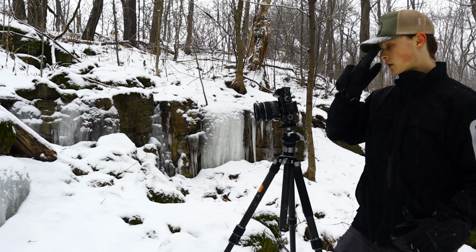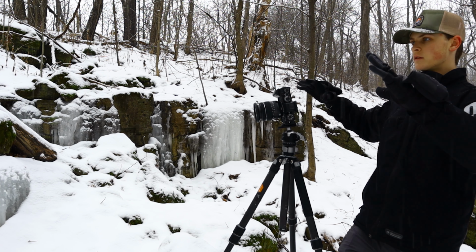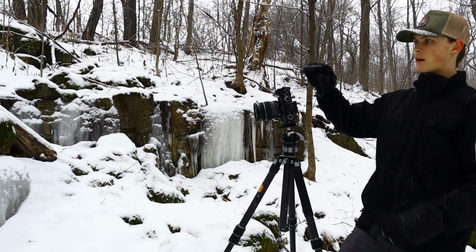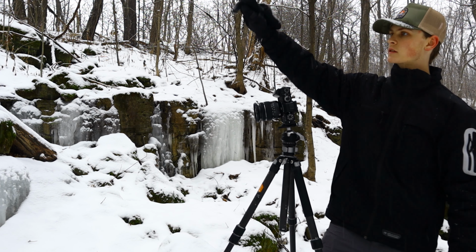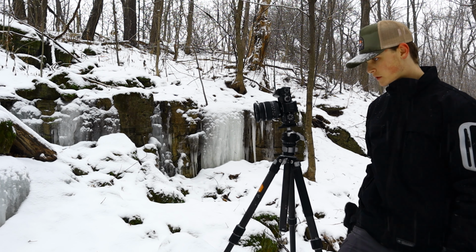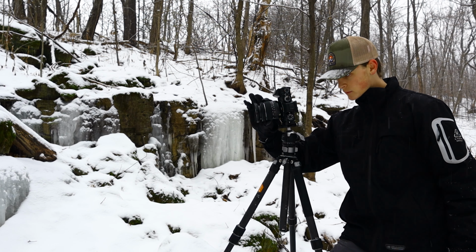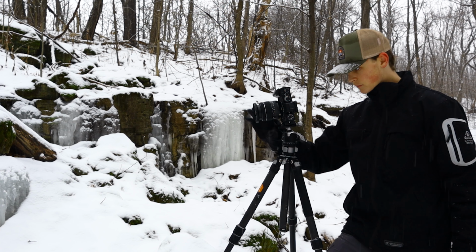So basically my composition, you have the frozen water at the bottom, and then 3 moss-covered rocks kind of going diagonally, and then there's snow all over the scene. I really like this shot. It's gonna take some fine tuning.